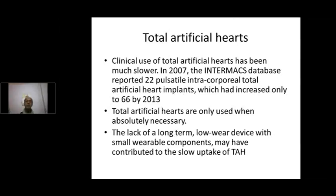The patient comes with biventricular failure. The option is either transplant or total artificial heart. Clinical use of total artificial heart has been much slower. In 2007, the INTERMACS database reported 22 pulsatile intracorporeal total artificial heart implants, which increased to 66 by 2013. Total artificial hearts are only used when absolutely necessary.